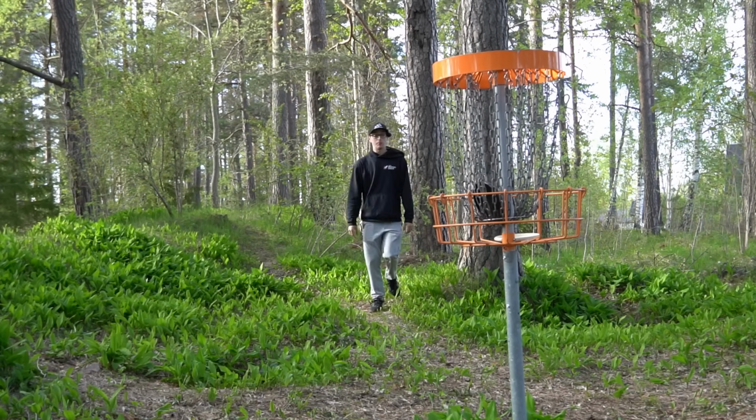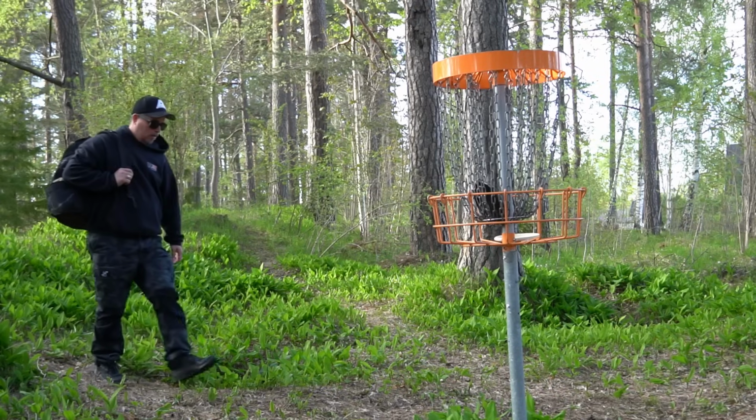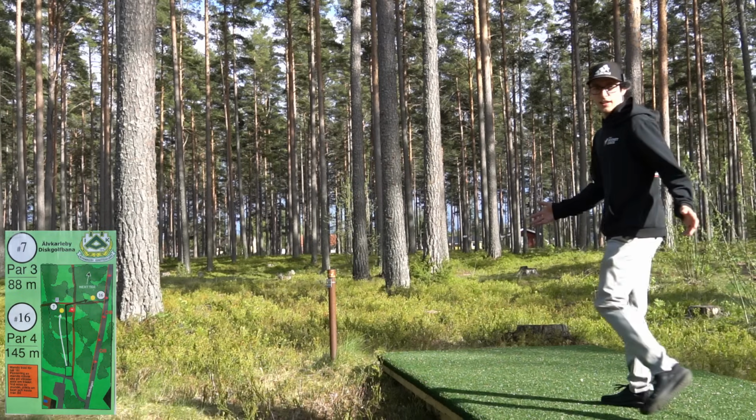But it's a horribly played hole. Tee shot, too low. Second shot, horrible. Third shot, really good. But apparently it got stuck on something. And then a bad putt. So that's a 5.